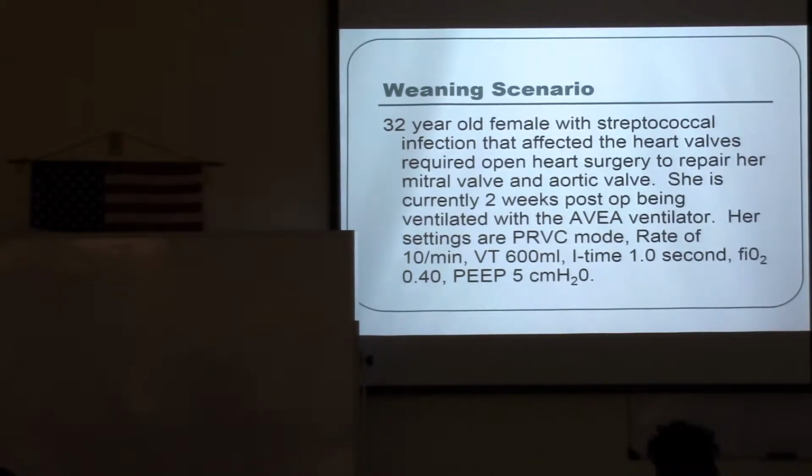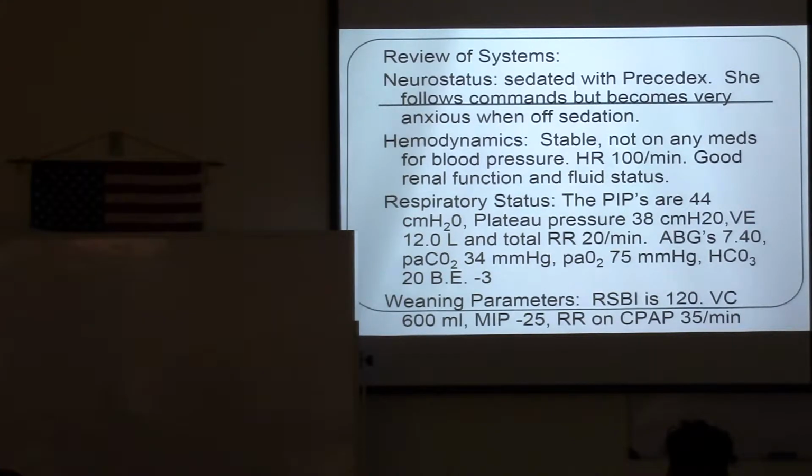All right, here's a scenario. A 32-year-old female with streptococcal infection that affected the heart valves required open heart surgery to repair her mitral valve and aortic valve. She is currently 2 weeks post-op, being ventilated with the Avea ventilator. Her settings are PRVC mode, the rate is 10 breaths per minute, tidal volume is 600 ml, I time 1 second, she's on 40% and 5. Her neurostatus, she's sedated with Precedex. She follows commands but becomes very anxious when off sedation.